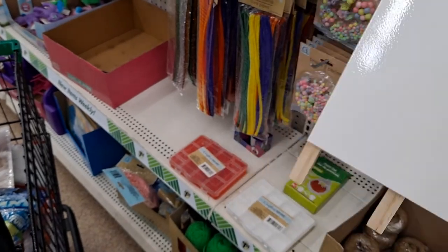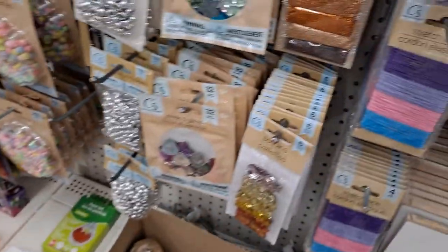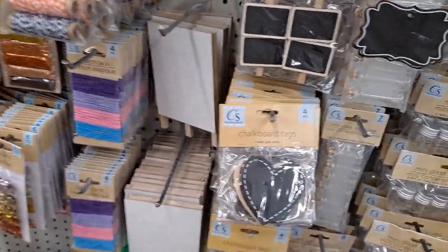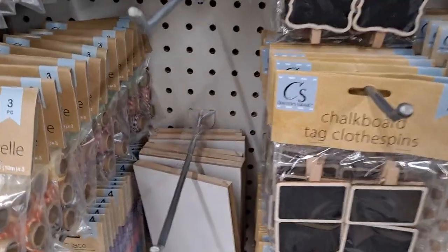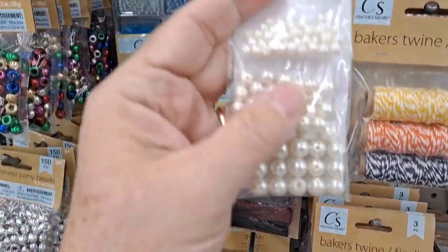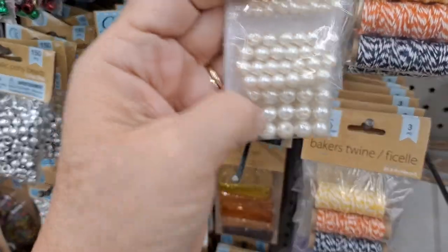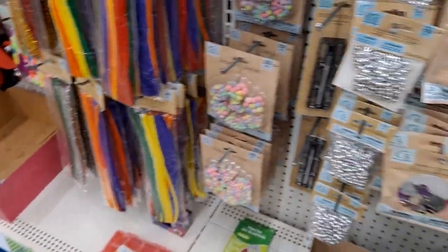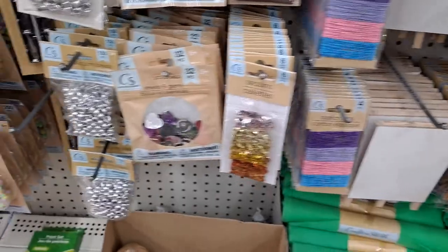Sign to have a few during the holidays for your coffee bar, your cocoa bar, anything. Help yourself, drop your cell phone here. Oh, I've never seen these before. Glass pearls. Okay, the glitters, the sequins.